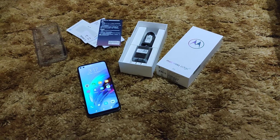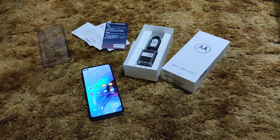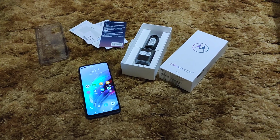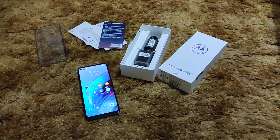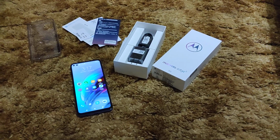I hope I gave y'all all the information that y'all want. Like I said, wait for the US release, the Moto G100. It's just more of a given. You ain't got to worry about Google Play not being on there or the proper frequencies and whatnot.